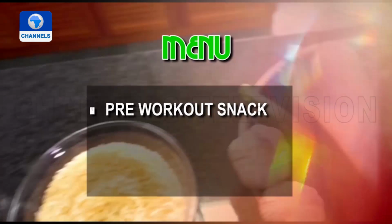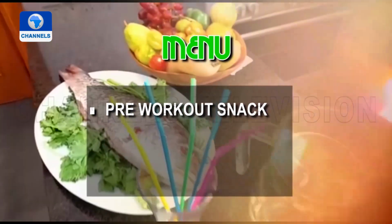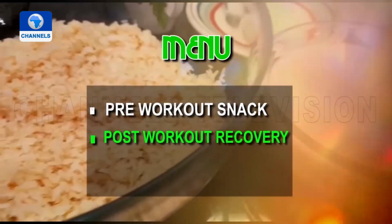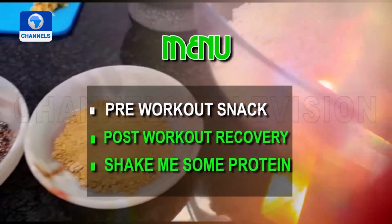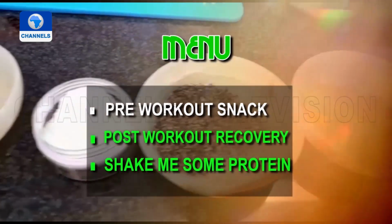Start your workout right with our energizing sandwich. Follow that workout with a muscle replenishing meal. And let's become self-sufficient and craft our own protein powder for delicious workout shakes.